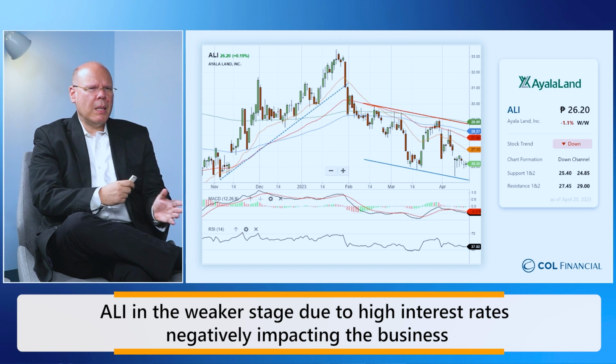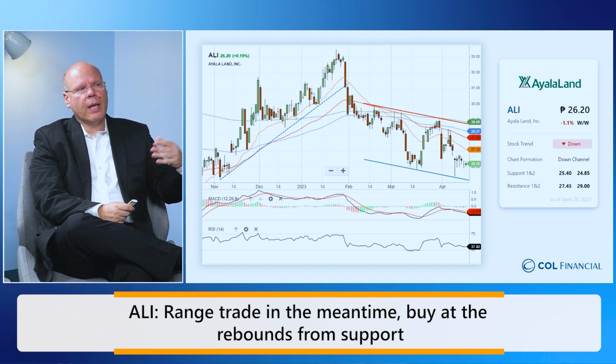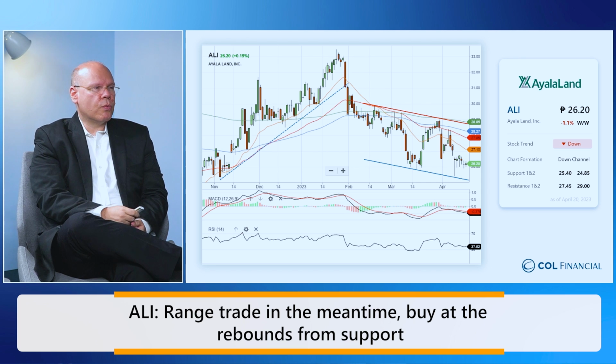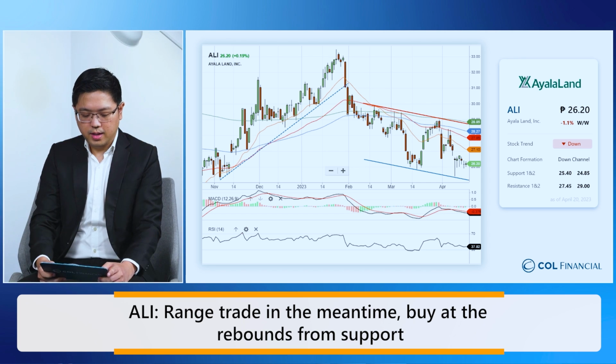So for now, maybe they can range trade this until it can break out of that range later. That's the only time I would advise becoming a bit more aggressive. But for now, buy this on the rebounds from support. All right, very clear. Okay, next one, we have PLDT or TEL.